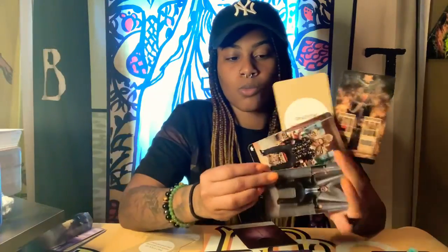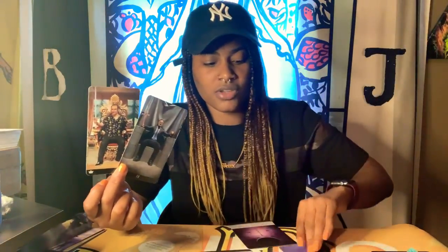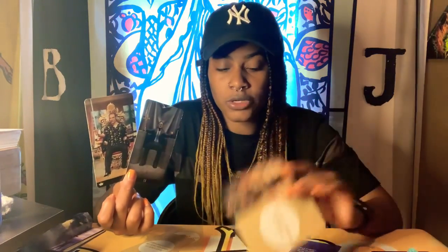And the King of Swords. Both of these cards show that you are more in control than you think you are. So don't let these feelings, anger, resentment, pain, run you away. Okay, take ownership for the ways that you feel, even guilt. Take ownership for the ways that you've messed up in the past, the ways that you have been unforgiving of yourself or others.